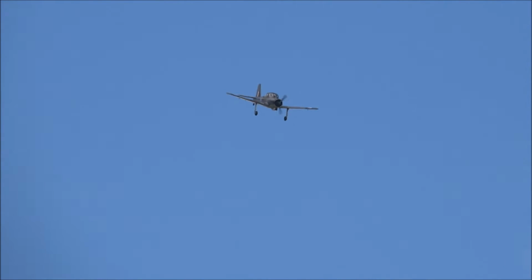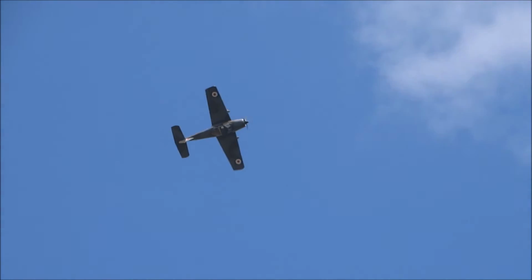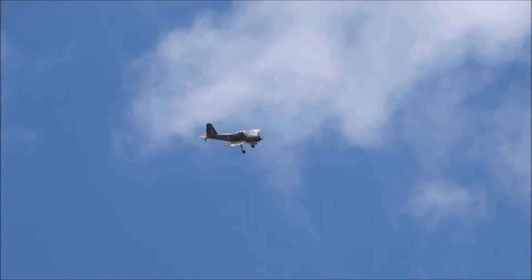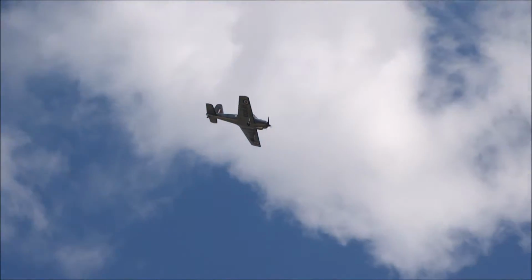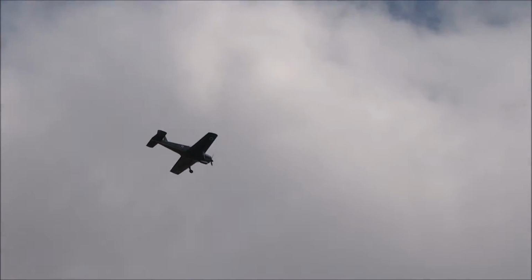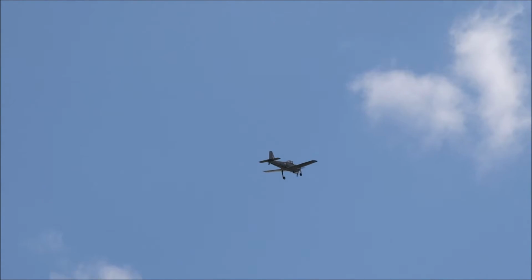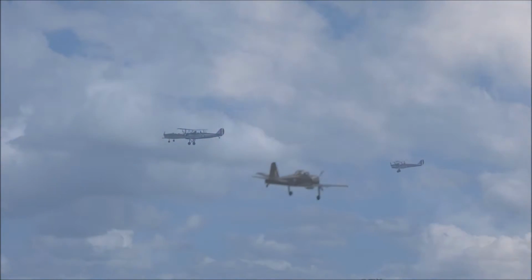Pulling up to the vertical over the top. Executing a very deep loop, Chris Eames in the Provost. That's a lovely slow roll. One of the most difficult aerobatic maneuvers to fly, would you believe? The slow roll doesn't look like much, does it? Now your hands and feet have to be perfectly coordinated to get it right.